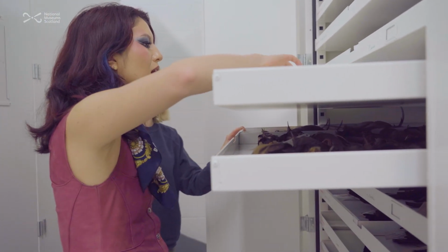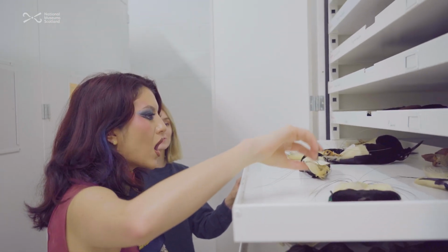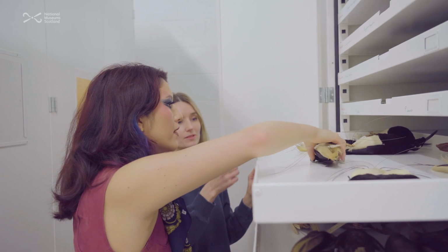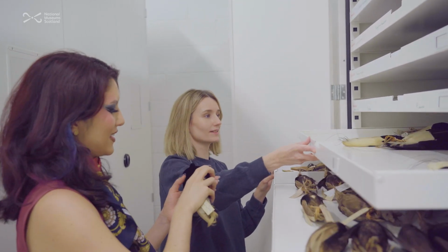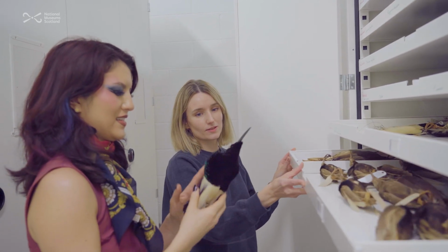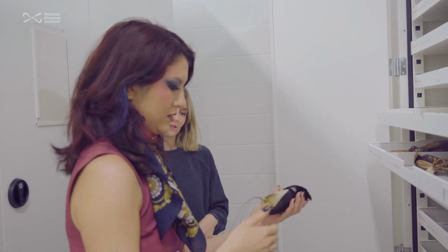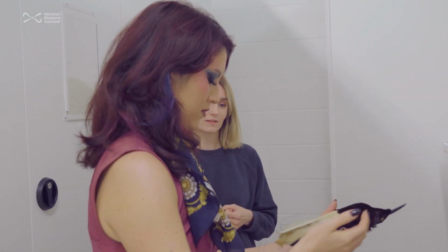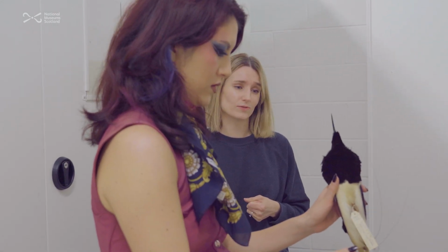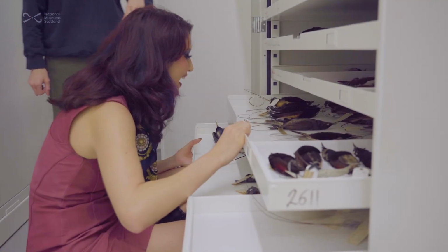Amazing. Wow. They really are. Where are these? Are they feathers? Yeah, so these appendages look almost like little bits of plastic. They're really heavily modified feathers. So they're still actually feathers, but they don't look and function like normal feathers. They're just purely for display purposes. Really? Yeah. These ones as well.